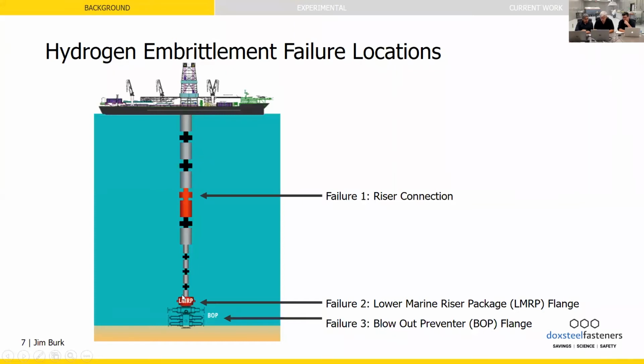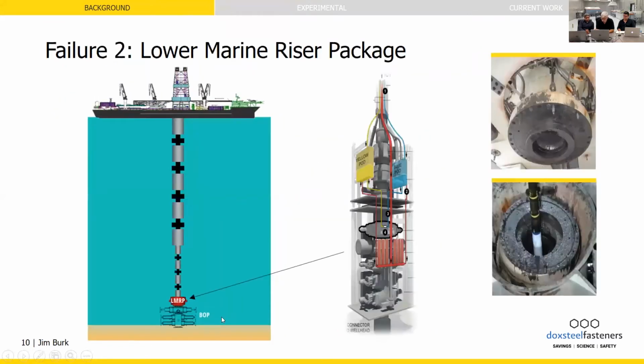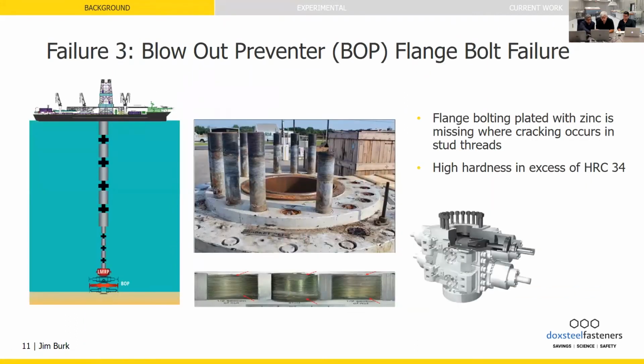We depend upon these riser connections to control the drilling fluids and maintain pressure and fluid integrity between the drilling environment inside the pipe and the ocean. The LMRP controls the operation of the BOP and other equipment that is down at the bottom of the ocean in this lower marine riser package. And then the BOP is, of course, a safety device that shuts off the well or the annulus. So all these are very, very important devices.